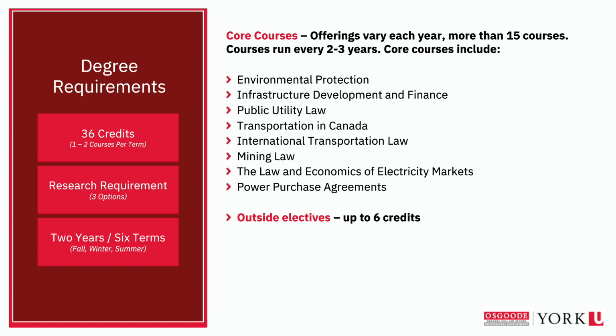What we find in this program is some of our students are more focused in the energy and electricity sector and will take courses like public utility law, the law and economics of electricity markets, and others. Other students are more interested in the infrastructure side of things and might be taking some of our environmental related courses or the core infrastructure courses, including things like infrastructure development and finance, transportation, municipal infrastructure regulation, and so on.